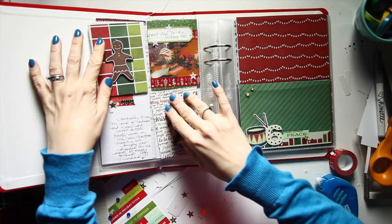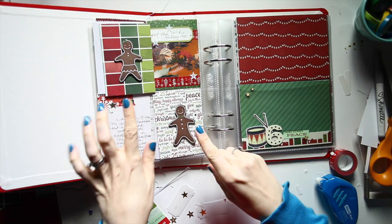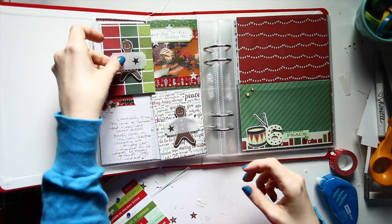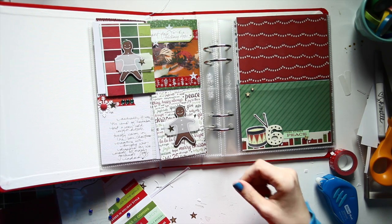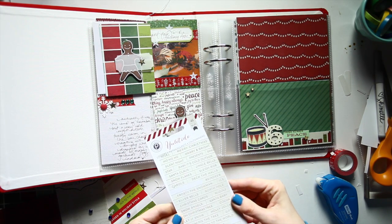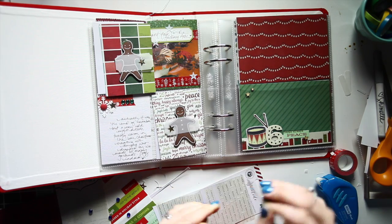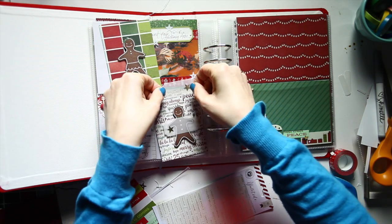For the embellishment cards, I'm using the 2 little gingerbread characters, and I've put them on pop dots in the center, and then I'm going to use little vellum labels and those transparent stickers with the words. So just going to pick one for each label. Oops.